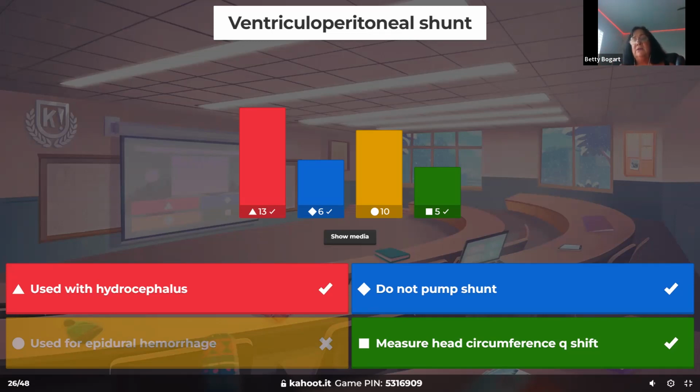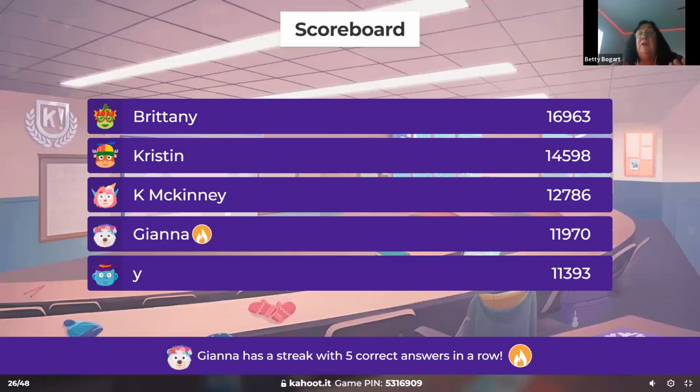So what do we as nurses do? Well, number one, we're going to be measuring that head circumference and abdominal girth once a shift, minimum. We do not touch that pump. We leave it alone, okay? And that's all we do for a VP shunt. These children are taught as they grow older, of course, the shunts get too short and they disconnect. If they start having severe headaches and vomiting, they need to get into the ER because they probably need some sort of shunt revision.